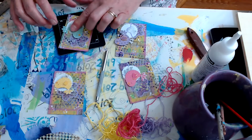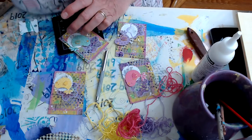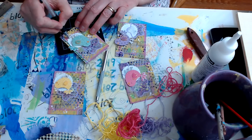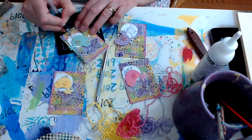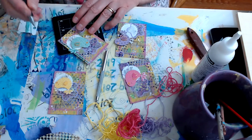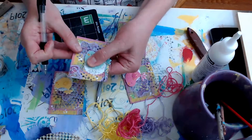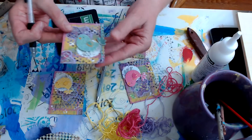And then so it doesn't look like he's just floating in the air, I'll grab a pen and just add a little bit of something underneath him. Kind of looks like ground or grass or something. Maybe like he's been pecking. There we go. And see, I can put a quote on there now. And that'll be my little birdie.